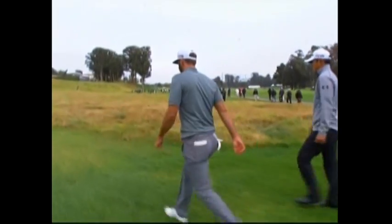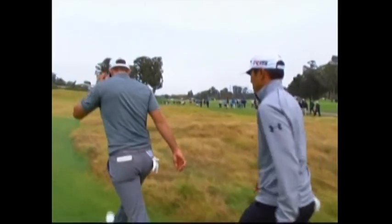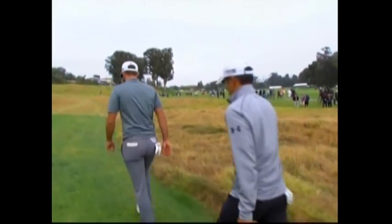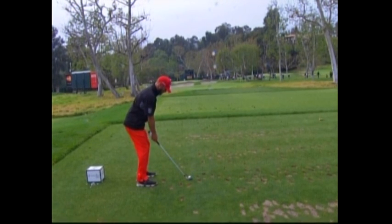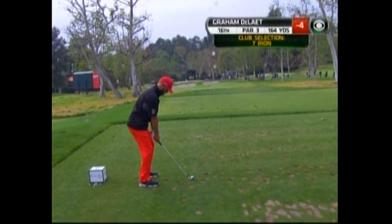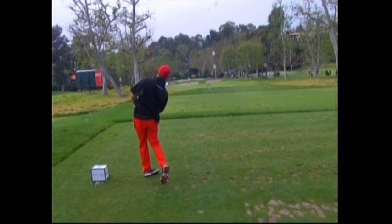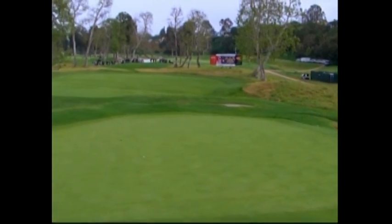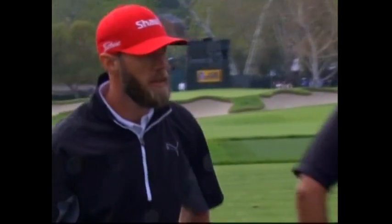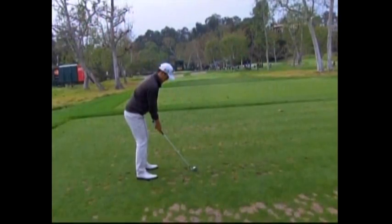Crushed. Wow. He must be hot under the collar after 6 at 17. He doesn't need a sweater on. Yeah, the wedge. No, the killer shot. 16. Graham DeLaet, he's 4 under par, so we've got to go hunting here. And that's not a real good hunter. That's way wide left.